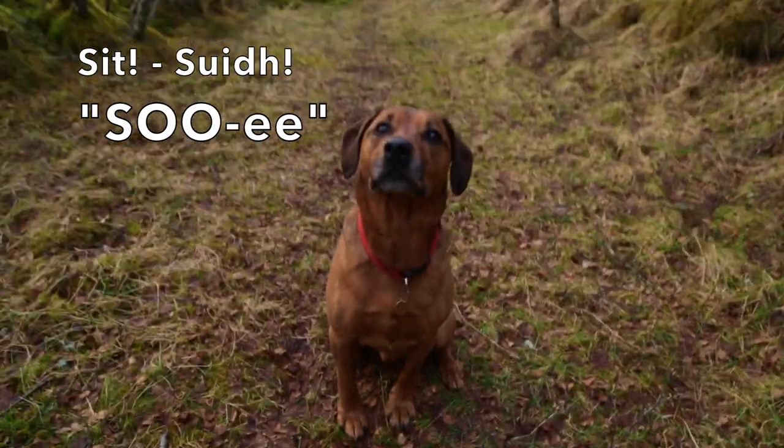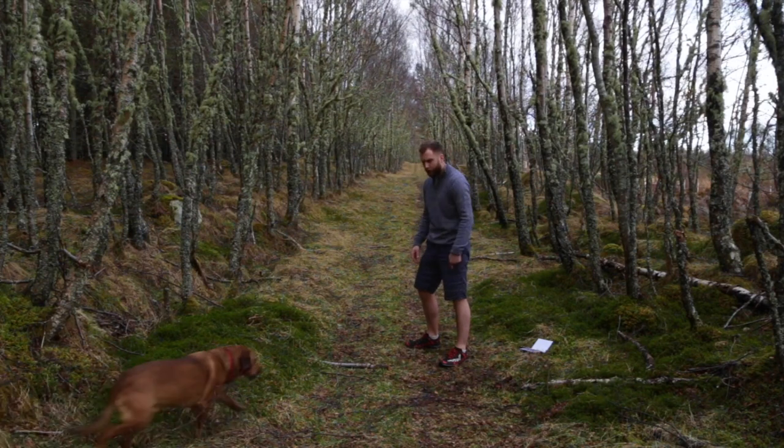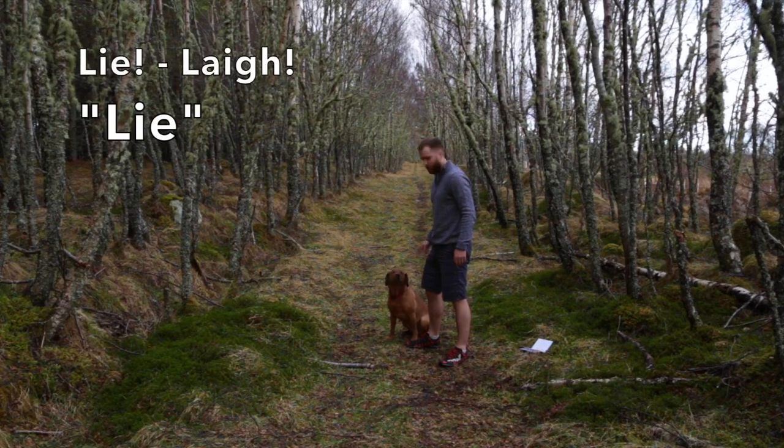Sui. Then you want to teach your dog something they probably already know, and that is how to lie. So the Gaelic for lie is Rolf, sui. Lie.